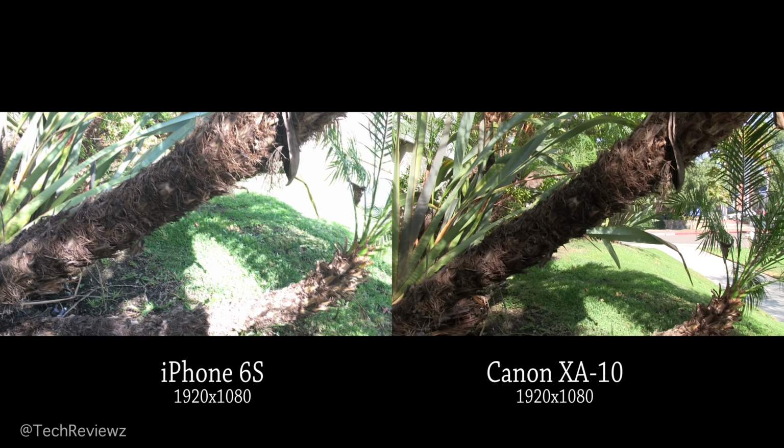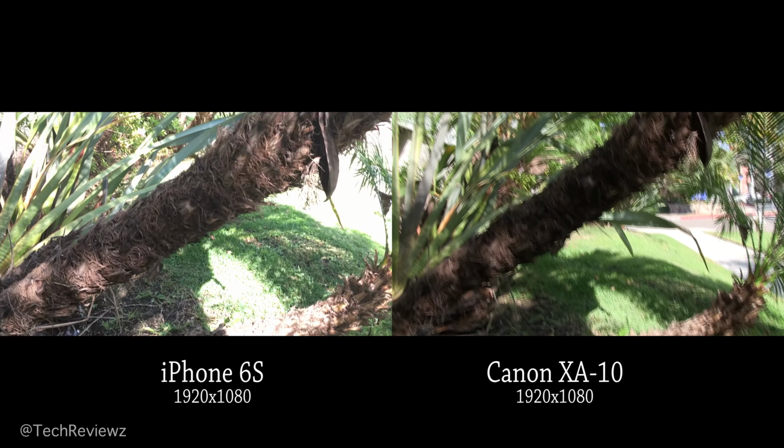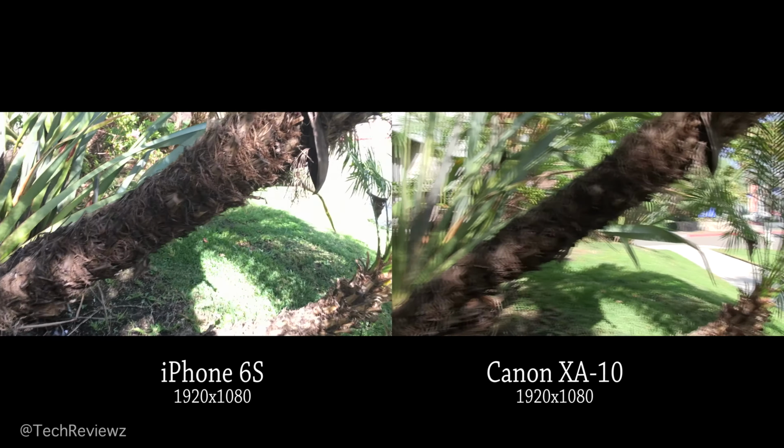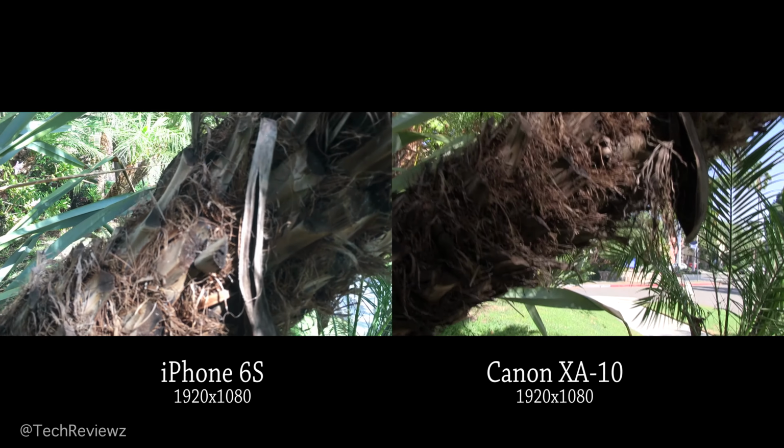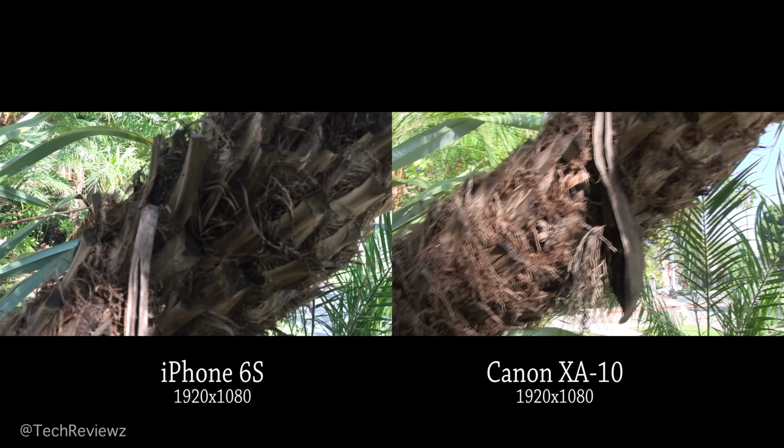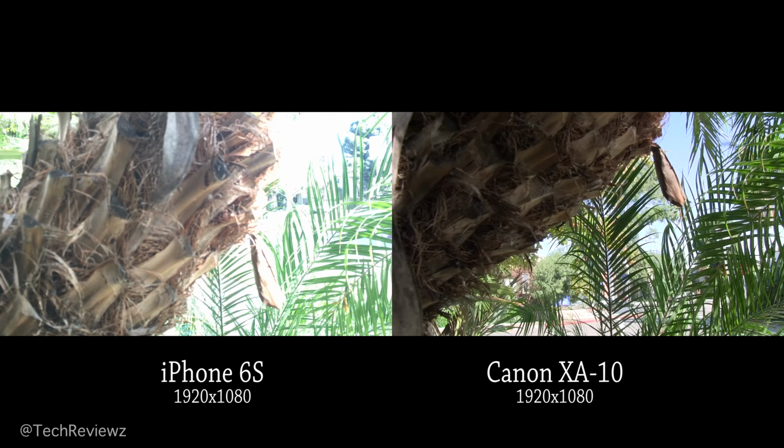And the sound's a big issue. Usually camcorders have bigger mics built in. That was the iPhone mic, a little bit softer. And as we focus on that tree here, you can see the exposure being adjusted more often on the iPhone on the left-hand side.